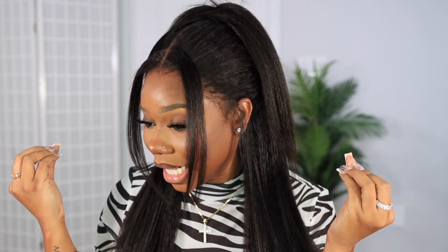I know a lot of people be like, oh, lace frontal is dead. No ma'am, I'm not here for the heat damage. I've straightened my hair a couple of times and I know my hair cannot take that on a daily type of thing. I can't be straightening it every single day. So I'm gonna put on a HD lace, and this lace is giving very much natural. So if you're tired of straightening your hair, you still want that kinky straight natural look, giving Y2K aesthetic vibe, this wig is for you.